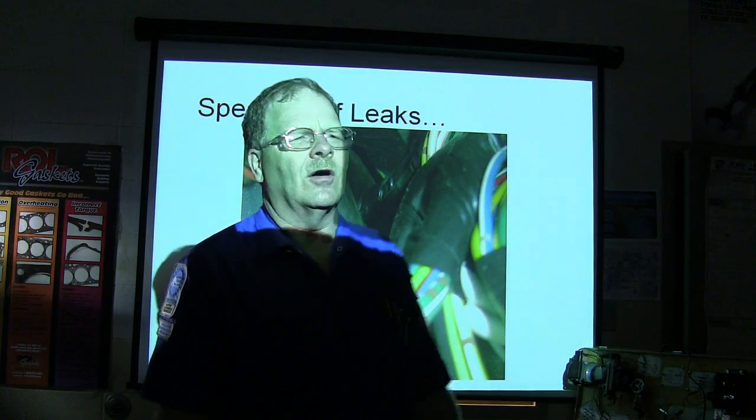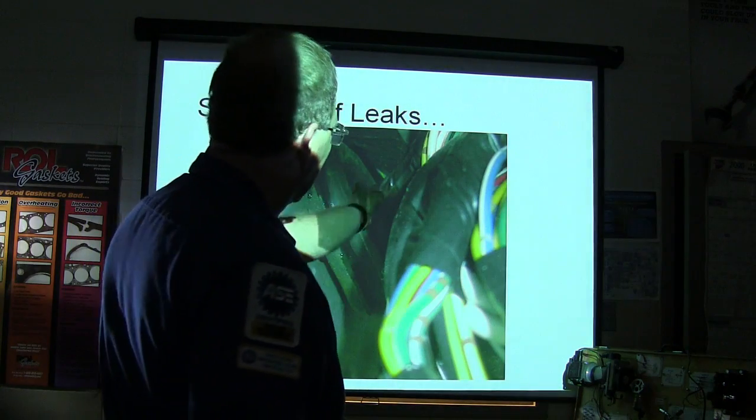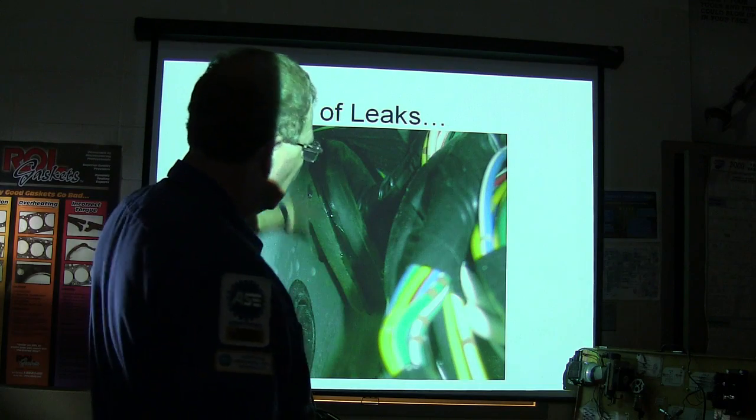And I don't remember which car it was on, but I took that picture right here in the shop. We found, and I don't know how that got out of there either. Well, all we had to do to fix that water leak was work that back up in there.